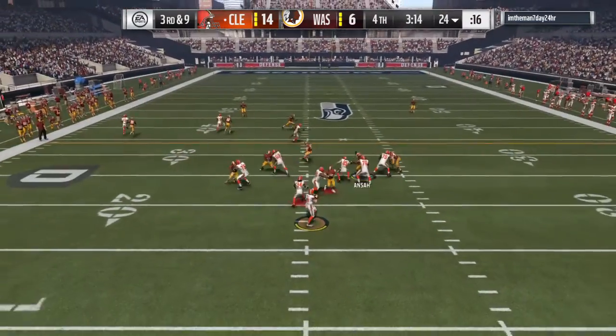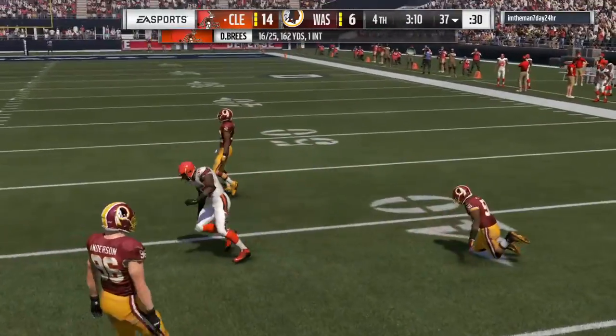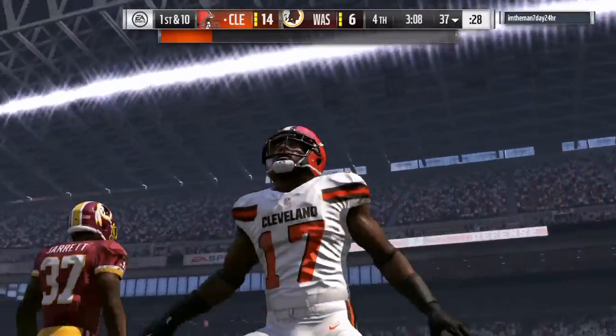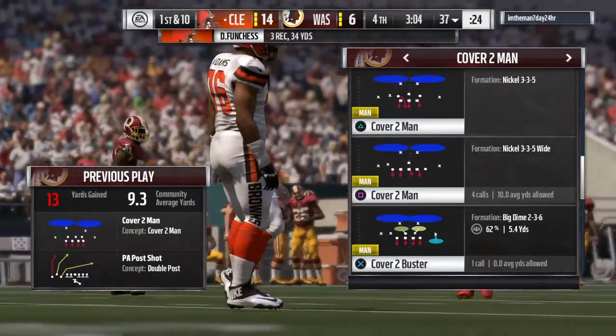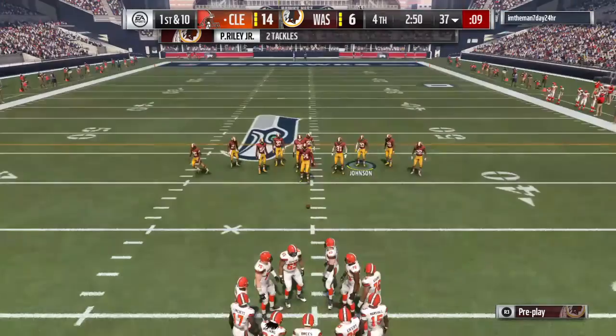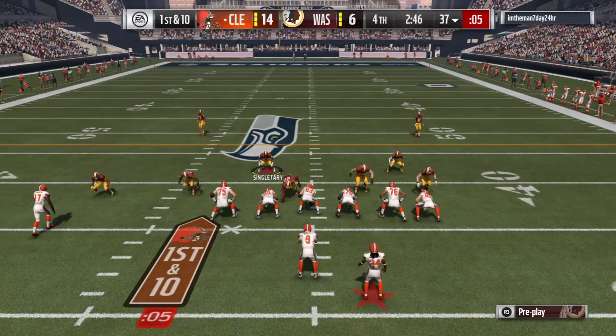On play action, it's Breeze. And he gets it to Funchess, complete. And he will have a first down as they get him to the ground at the 37. And that pickup of a first down, that's going to leave a mark because they really needed to stop them there, didn't they? Oh, so frustrating.